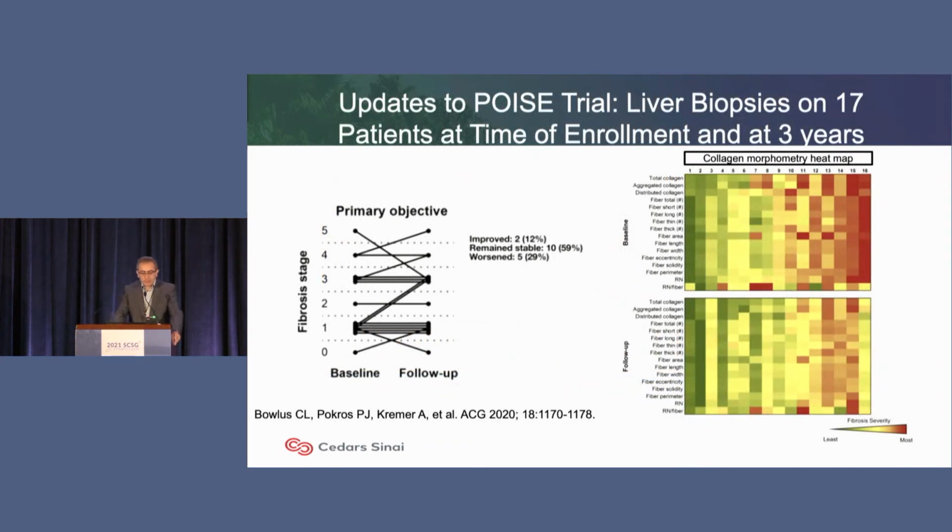Another update from the post trial is that there is now histology data. This is a study from Dr. Chris Bolles, where he looked at liver biopsy on 17 patients from the post trial at time of enrollment and at 3 years. What he found is that the majority of the patients maintained their level of fibrosis, with disease stable or improved. 12% showed improvement.